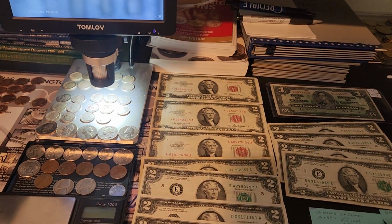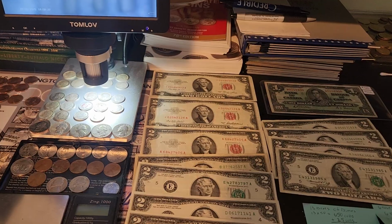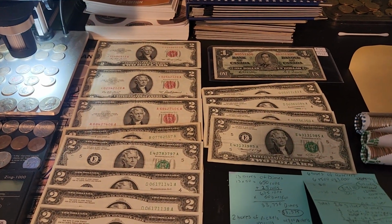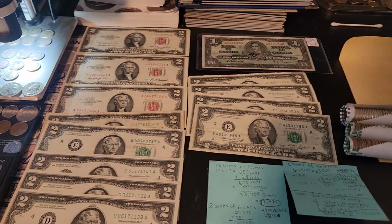We have finally gotten to the point of the hunt where I am wrapping it up. I have no more coins to hunt, so I wanted to finally get this out on the board and get you guys to see what's going on here.